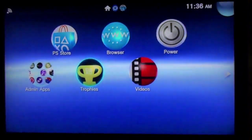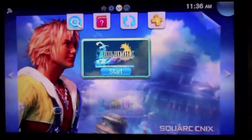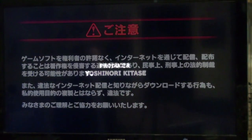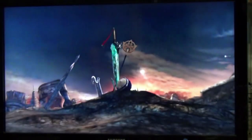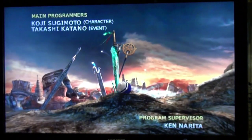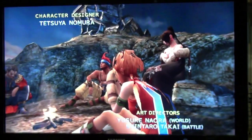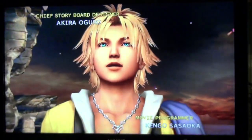Alright, well, I guess last but not least, let's go ahead and show you Final Fantasy X HD remaster. I really want to show you all how it looks on this. Now, it came out very early in Japan, and it's going to be coming out soon in America and the US. And even just this part, you can tell this has been scaled up an awful lot. Redone, it looks sharp. Now let's get you into a little bit of the gameplay so you can see what that looks like.